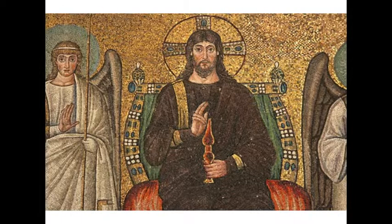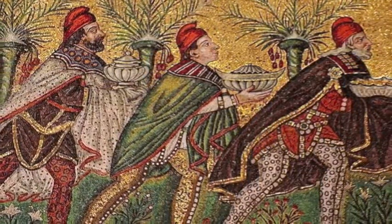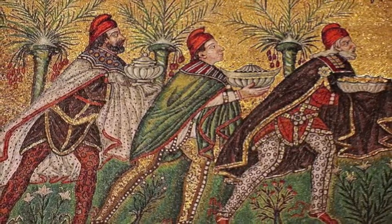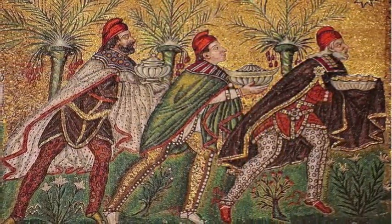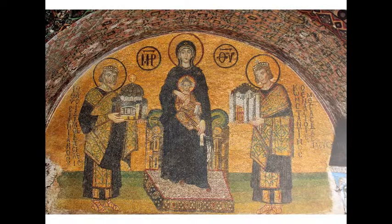The basilica features a beardless and bearded Christ, dressed as a Roman emperor with angels and saints. The three wise men bring gifts to the Christ child. The figures' monumental size made them look otherworldly. The huge figures were used to pull the eye upwards. The Byzantine Emperor Justinian, who is also depicted in the basilica, continued with his grandiose style with the Hagia Sophia Church in Constantinople.